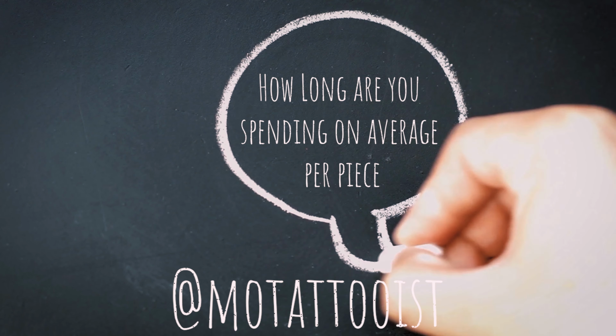Right, so the first question I have from Mota Tattoo is, how long are you spending on average per piece? Well, I usually try to take on big projects simply because I just love how they look on the skin. So when I finish the whole thing, it looks impressive also because of the size. On average, I would say most of my pieces in my gallery on my Instagram take about a day, which is in between 6 and 8 hours. Sometimes I spend a little bit longer, up to 10 hours, but that's usually when the piece is super big or very, very intricate.